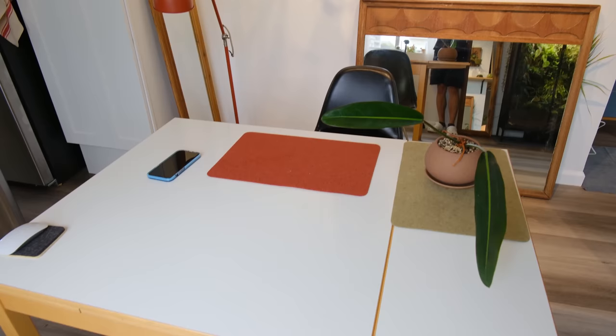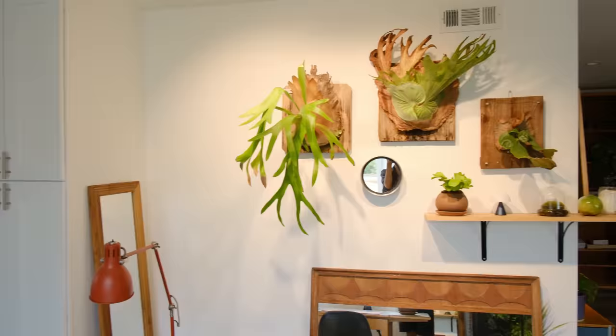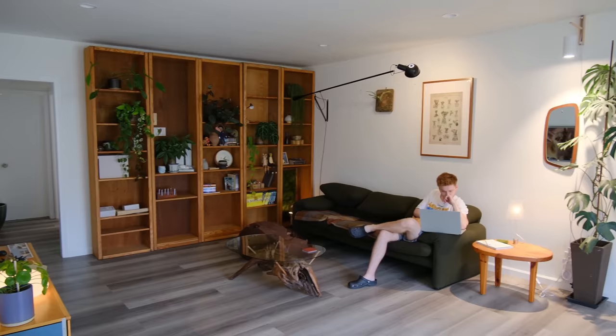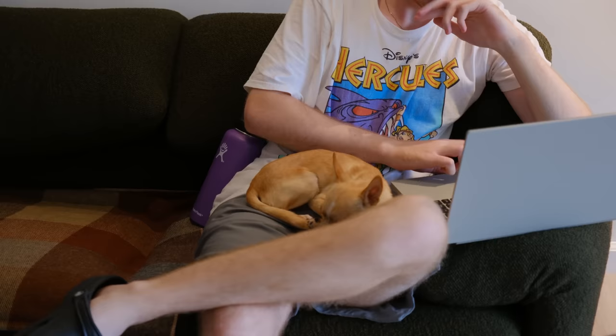Let me give you guys a quick little tour of my surroundings right now, because I think it's pretty exciting. Okay, so this is where I'm filming. This is our new dining table, and here is the Platycerium wall behind me. I'm planning to do something different with this area. And then here is the living room. This is very temporary right now. We're going to change a lot of stuff here, but just to give you an idea of what it looks like. And then here's Chris. He is sitting there with Theo. Wait, where's Theo? So cute.